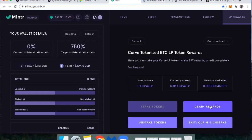Another thing is, I could claim and unstake at the same time. This would be if in the future I wanted to get out of the Curve pool, the first thing I'm going to have to do is I need to unstake this Curve LP token, or I could choose claim rewards and unstake at the same time.